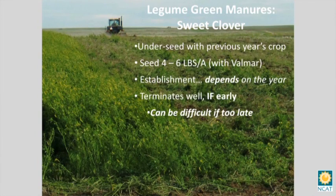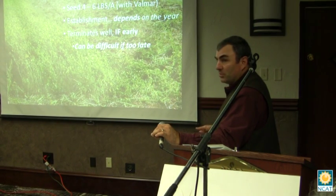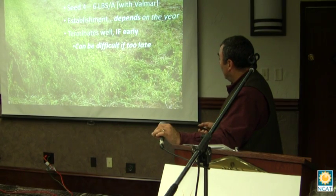The next thing I want to talk about were the legume green manures. We use these extensively in our system. The first one, sweet clover, which we underseed with the previous year's crop, generally seeded at about 5 pounds to the acre using a Valmar air seeder. The establishment really seems to depend on the year. Some years it's great, some years not very good at all.